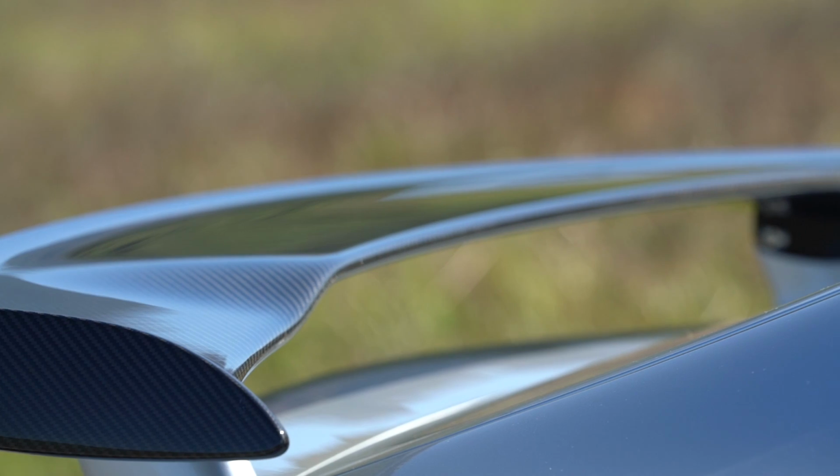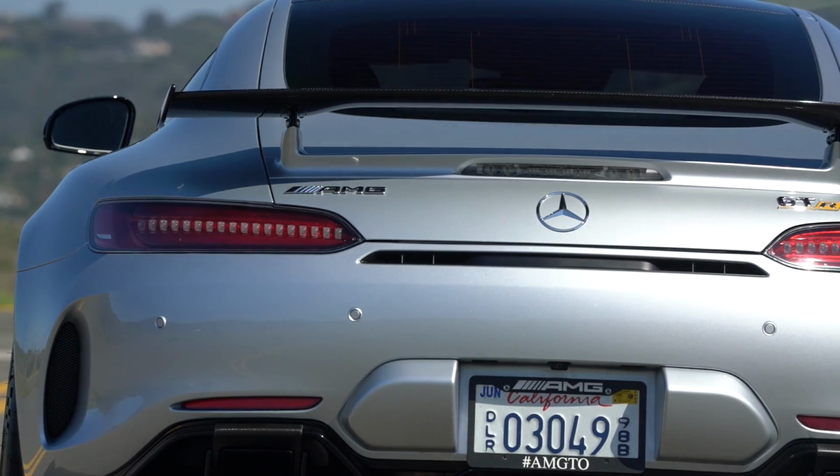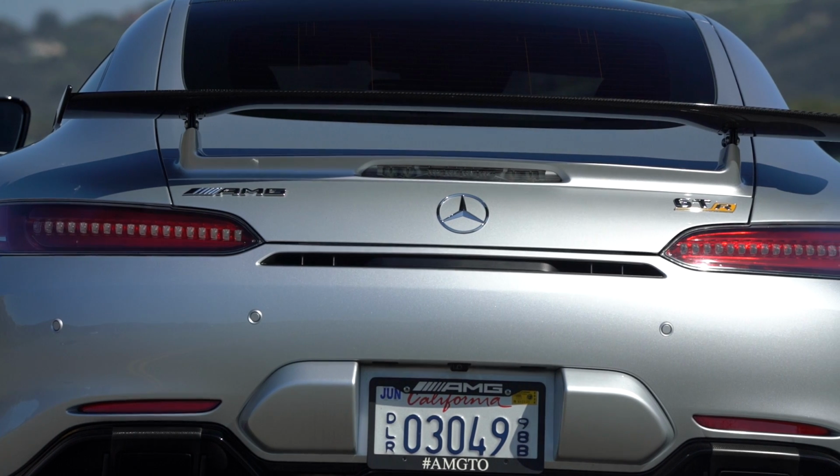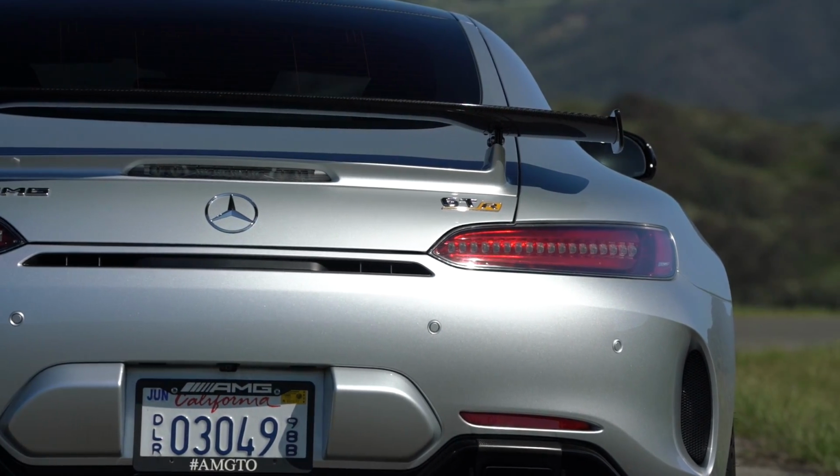It's not active aero in the rear, but it is a full adjustable wing. I saw at max setting, it'll make around 110 pounds of downforce at the rear, which is obviously not radical, but it's going to give you more braking and more turn in, that's for sure.